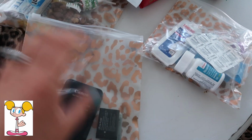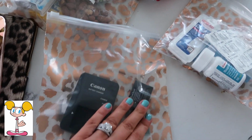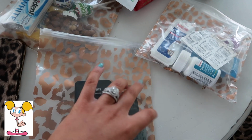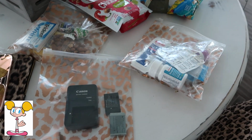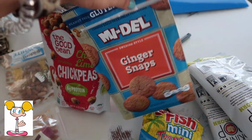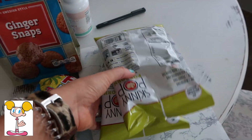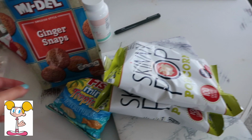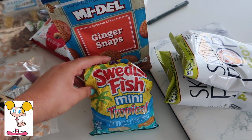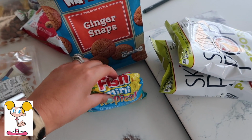And then I also have a bag, which I totally forgot about because they were charging, with my electronic stuff. So I'll just put my charger dock and two backup chargers for my camera in there. And then I'm just bringing some snacks. So I have these chili lime chickpeas that are really good. Some cookies, I'm bringing a few bags of popcorn, and then I'm bringing these tropical Swedish fish because my father-in-law loves Swedish fish, I'm pretty sure, and I'm gonna bring these for him to taste.